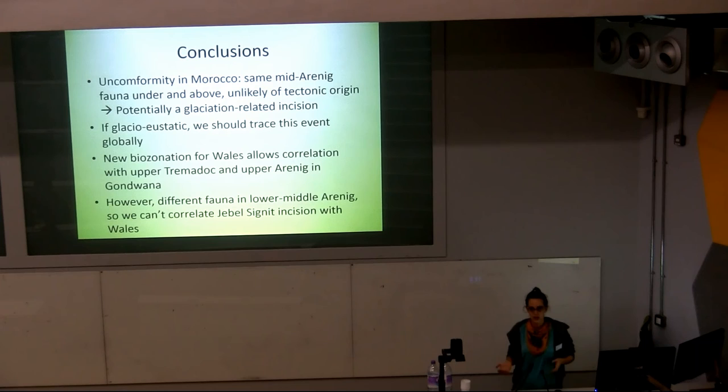If we are in a glaciation time, the sea level would be lower. So the connections between Gondwana and Avalonia would be more difficult, and we couldn't find the same fauna. But this could also be related to the provincialism of the different areas.